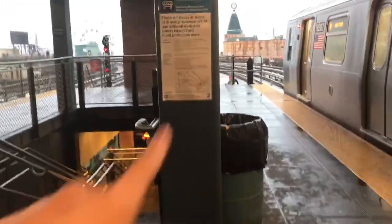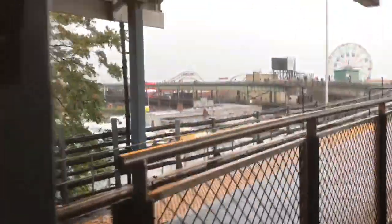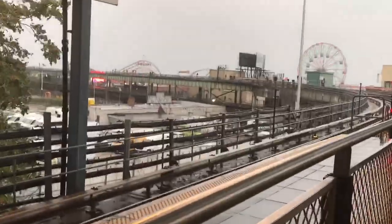That's a Ferris wheel over there. I can't believe I could see it from here. Okay, same notice over here that I showed you. Oh, look at that. Oh, yeah, that's right. You can see it from here. Where I'm zooming in right now, that's where I am.